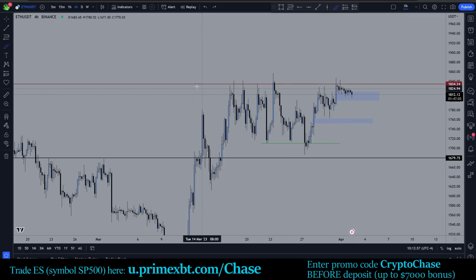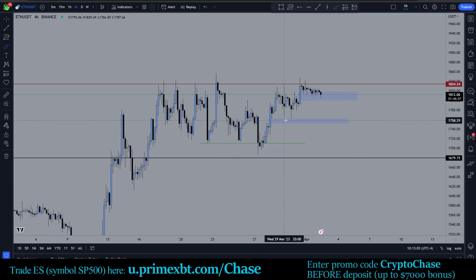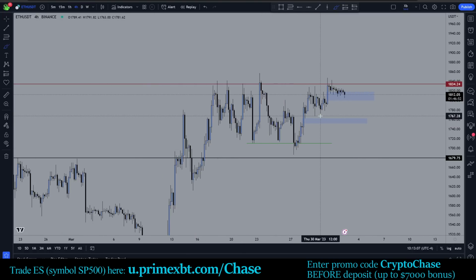Daily. The daily was bullish as well. Look at these daily closes, the daily sweep. We go down to a 4-hour, leaving these gaps behind right here. Bullish again.